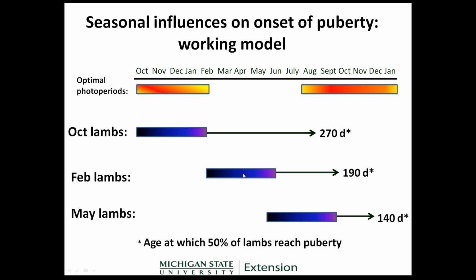The ones born in February are going to be delayed relative to the ones born in May, so they might not reach puberty until they're at least 6 months of age, whereas those born in May are exposed to this optimal photo period, or light, for puberty. So those guys, just as they're getting to be sort of 4 months of age, they're in this really nice light situation that really helps them reach puberty much more quickly. So those May lambs have light on their side in terms of reaching puberty relative to the February lambs, and certainly relative to the ones born in the fall.